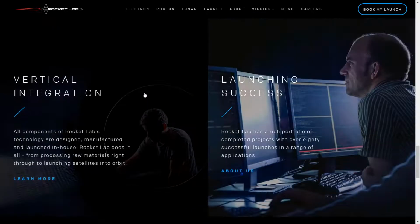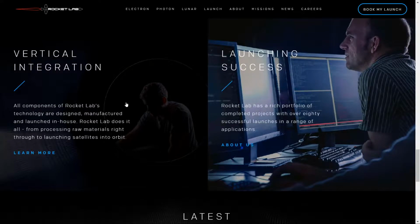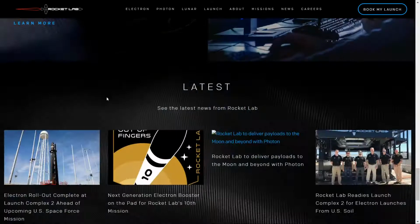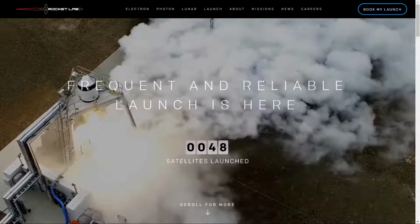One more thing is that we have a vertical integration of the rocket, since the rocket is not very tall like Falcon 9. Falcon 9 is around 75 meters, and the Electron rocket, which is of Rocket Lab, is around 17 meters. So it does not require any horizontal integration. Vertical integration can be done, and vertical integration itself is a plus point for any rocket. And one more thing, all components of Rocket Lab technology are designed and manufactured in-house. So that's what we saw about the Rocket Lab company as a whole.